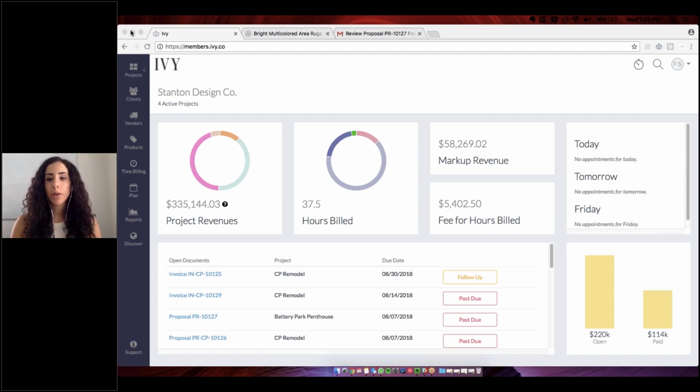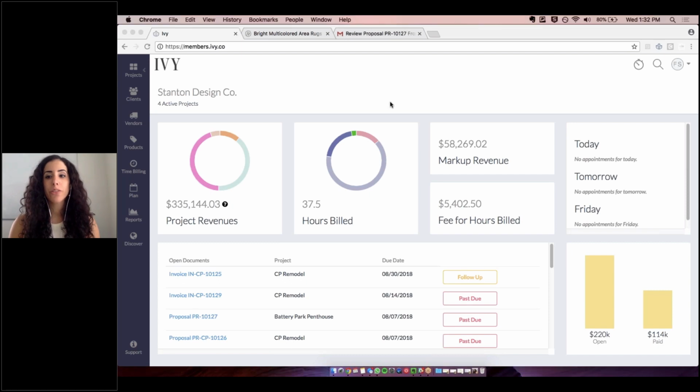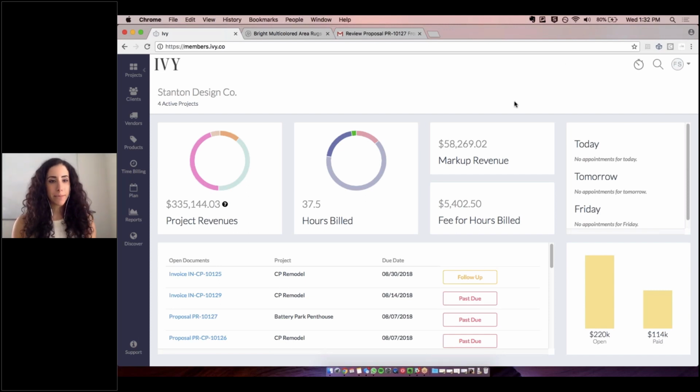So let me go ahead and take you through a little tour about what Ivy can actually do. Like I mentioned, Ivy is a business management software. It's cloud-based, meaning you can access it from any computer. You don't need to be behind a specific desktop to use it. And we also just recently launched a mobile app, which is amazing. This mobile app allows you to track your time and manage your tasks on the go. And it really is just the next step in how Ivy can bring everything together for your business.